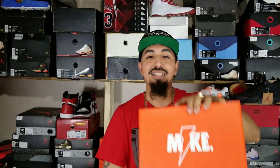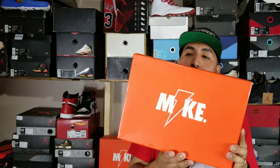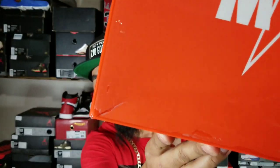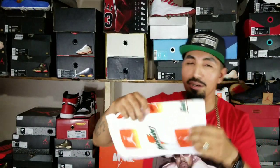Y'all already know what the box is. There's one right over here. So yeah, it's another one of these collabs. The box is a little bit messed up, as y'all can see. That's exactly how I received it. I haven't opened none of this stuff. This is all live. And y'all already know it comes with that Gatorade.